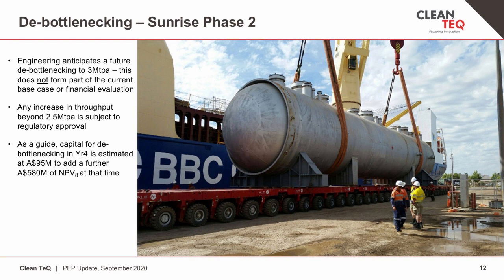What's this worth? Well, as a rough estimate, a further 100 million Australian dollars could be invested in year 4 to increase output to 3 million tonnes per annum, adding another 580 million Australian dollars of NPV at the time. It's important to note that this Phase 2 debottlenecking does not form part of the current base case or the financial evaluation for Sunrise, and would only do so once regulatory approvals were obtained.